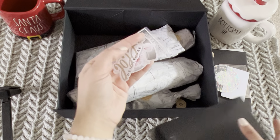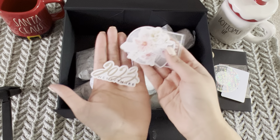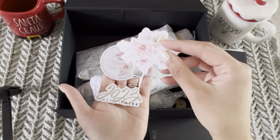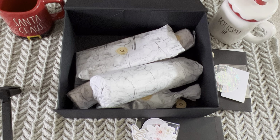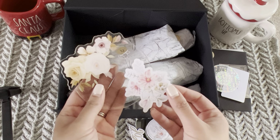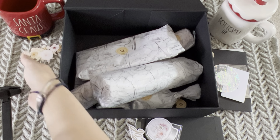Okay, nothing left in there. Die cuts, 2023. Nice, could always do with them. Floral arrangement. This reminds me of the autumn box floral. In fact, let me just get it now because I got this in the autumn box. It has my name on it, and now that I have got the two together, they are two completely different florals, so just ignore what I said there. I'll just pretend that I just wanted to show off my coaster.